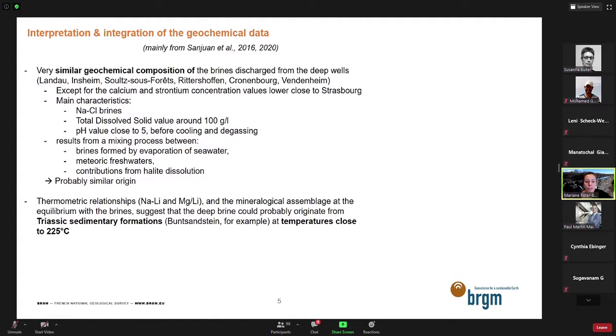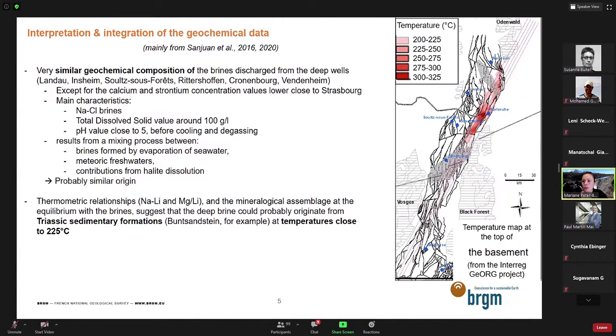The thermometric relationships and the mineralogical assemblage at the equilibrium with the brine suggest that the deep brine could probably originate from Triassic sediment formation at temperature close to 225 degrees Celsius. And if we have a look on the temperature map at the top of the basement, we can see that we reach the temperature of 200 degrees at the top of the basement only on the east part of the graben. And here is a temperature map at the top of the Buntsandstein, and we can see that we go higher than 200 degrees only on this area, on the eastern part, close to Karlsruhe.